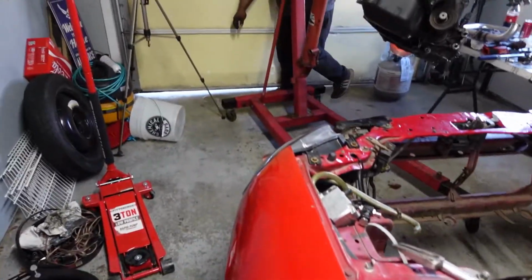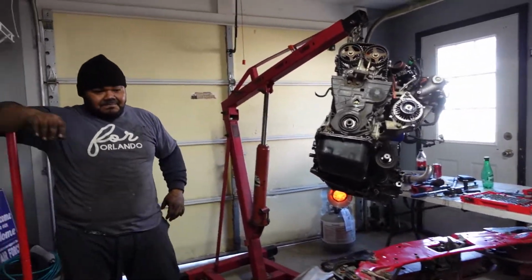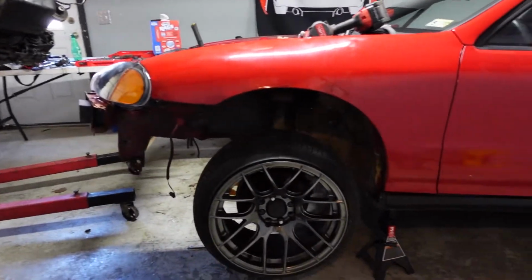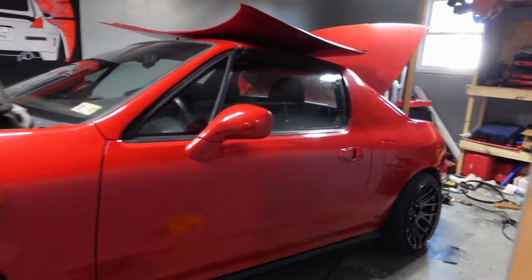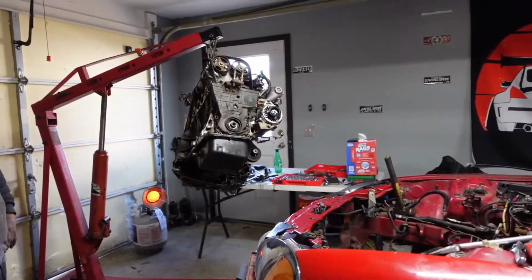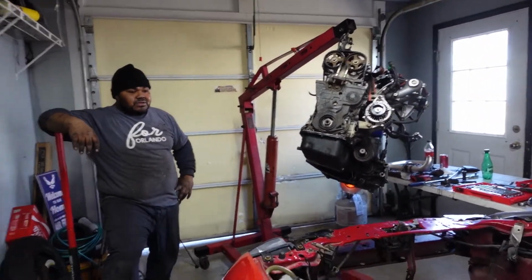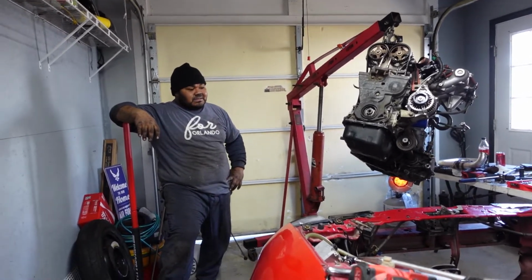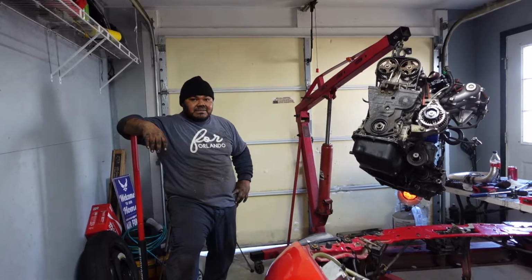I can't wait till it's going back in. We're ready to see this car back on the road. Gotta get him back going. Donations, please. We take millions. New body work, rebuild engine, couple of upgraded stuff.